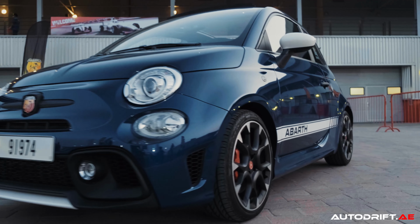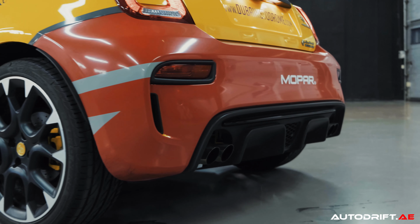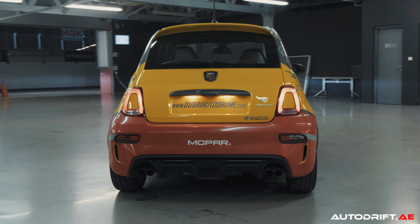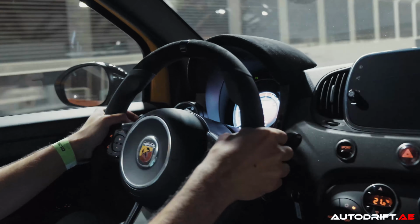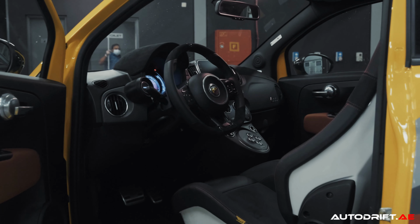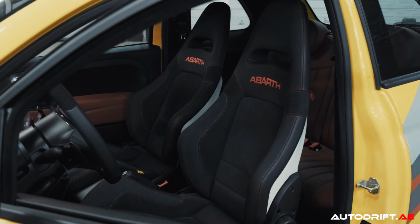Not only does the Abarth 595 accelerate real fast, it sounds really nice as well. It is equipped with a Record Monza performance exhaust system with quad tips. It has a 5-speed sequential robotized transmission. The steering wheel has a premium carbon fiber finish, and there are red, tan and black colored leather seats.